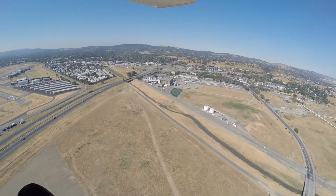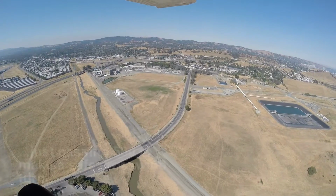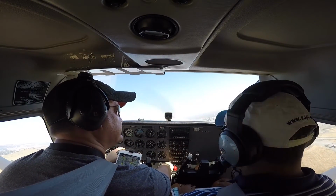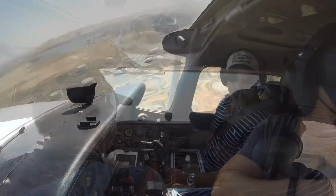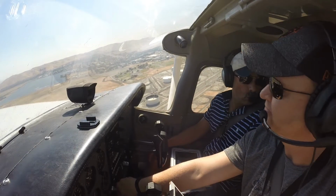Bravo, traffic on the left, requesting right close traffic, when able begin your crosswind. Okay, we are beginning crosswind right now for you. Company traffic's behind you to your right on a right crossunder to the northeast, presume right close traffic. There's an airplane right there. We have the traffic inside now.